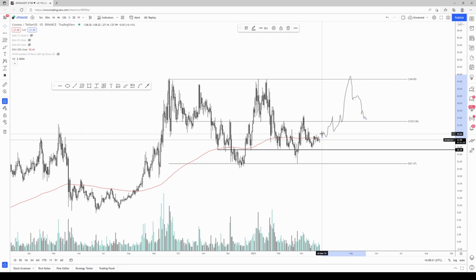I think that the overall fundamentals on this project are still great, and we'll see some of these narratives play out in 2022.